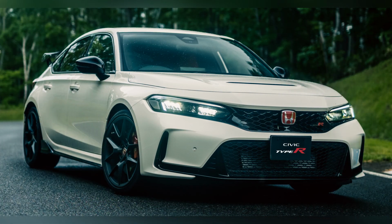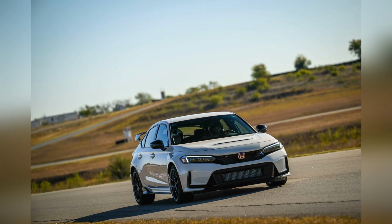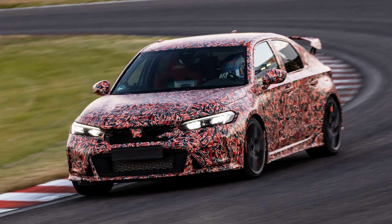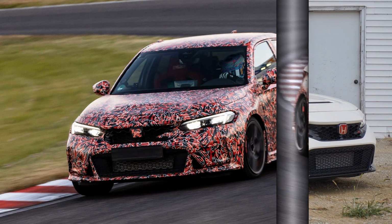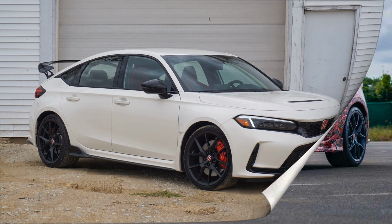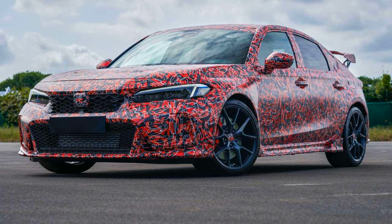performance. Under the hood, the 2023 Civic Type R boasts a potent turbocharged four-cylinder engine, delivering exhilarating performance and responsive acceleration that's sure to thrill drivers. With its front-wheel drive configuration and advanced suspension system, the Civic Type R offers precise handling and agile cornering, making it a joy to drive on both the track and the street.